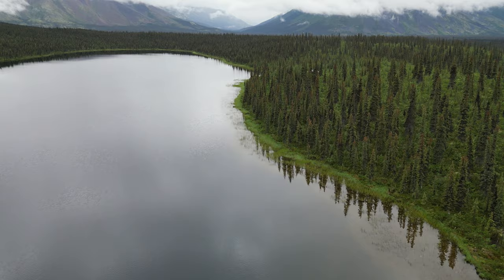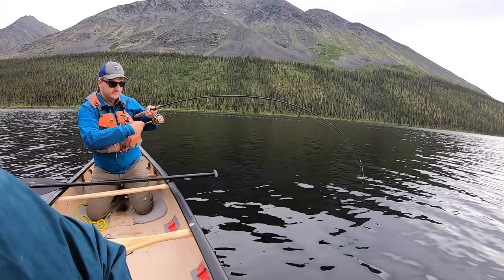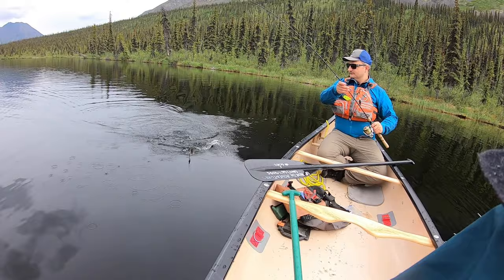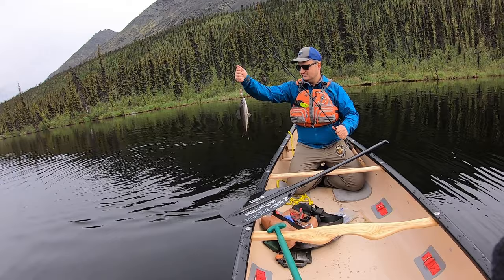Got a first huge lake trout. Really? Oh my gosh. Please don't knock us over. Oh no. Lost it. That was probably a 6-pound lake trout. First fish of the trip. Nice fish. And it's a grayling. There you go. Nice.